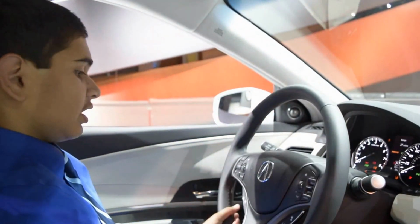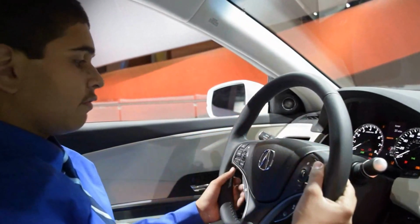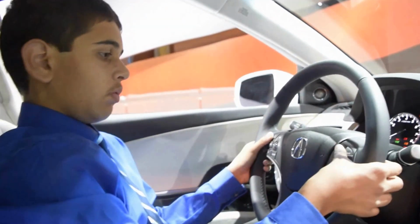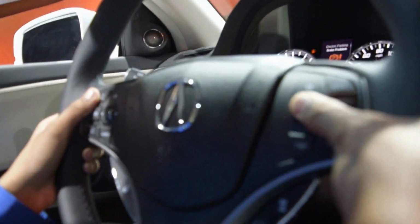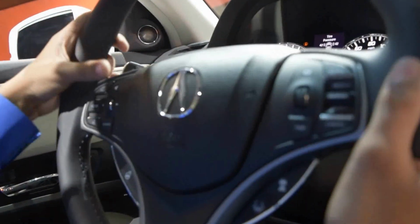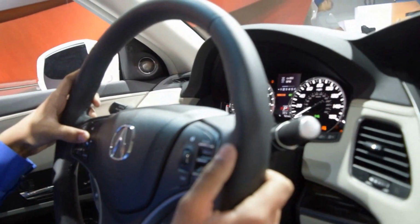Then you have this really nice leather-wrapped steering wheel with all your driver assistance tech. You have paddle shifters on the wheel, voice recognition, stuff like that. Your trip computer is controlled with a little scroll wheel right there. The gauges are very nice, very simple, easy to read. And you have your volume controls right there. You can scroll it and use it to change your presets.